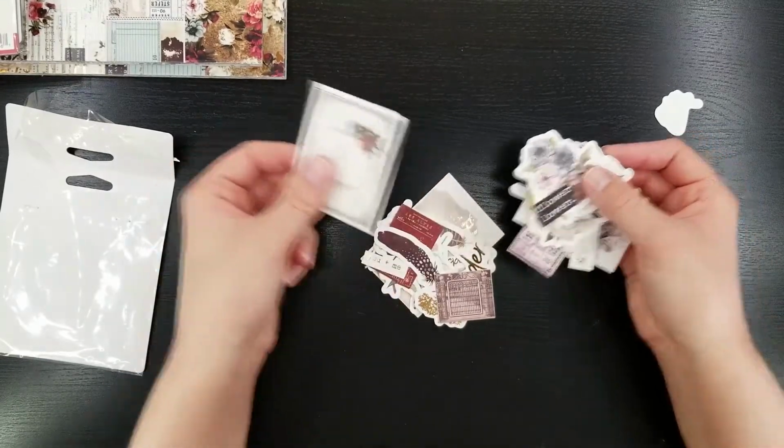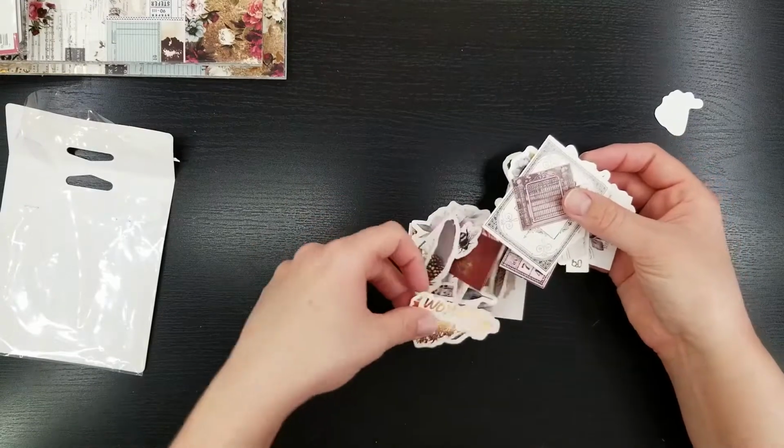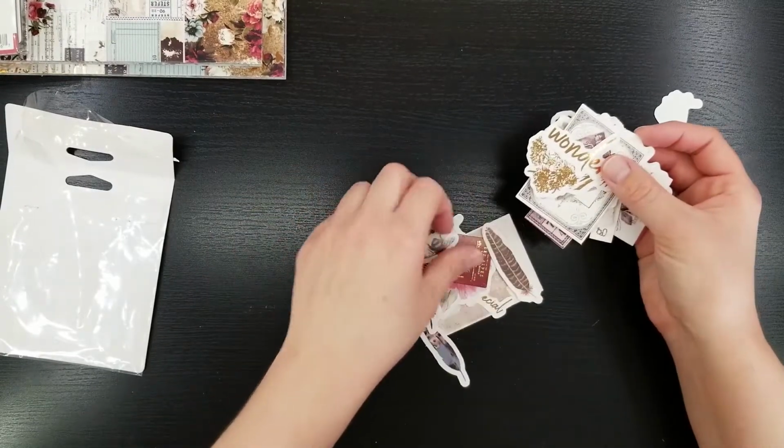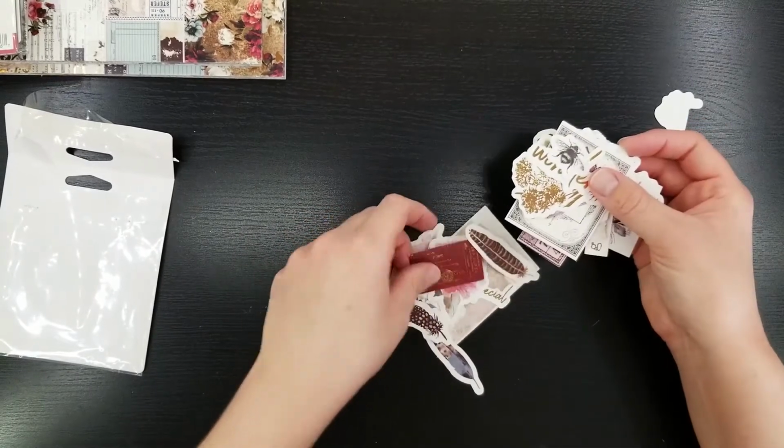So again, all of these collections just go together. So I was just really excited because before a couple months ago, I had not, oh, I love that little bead, it's very cute.